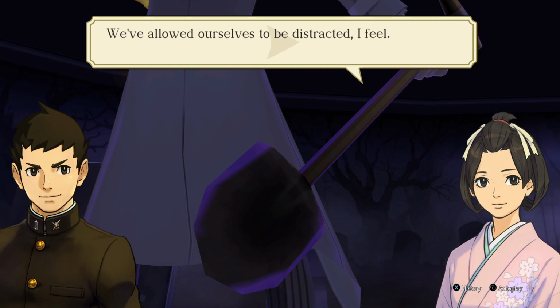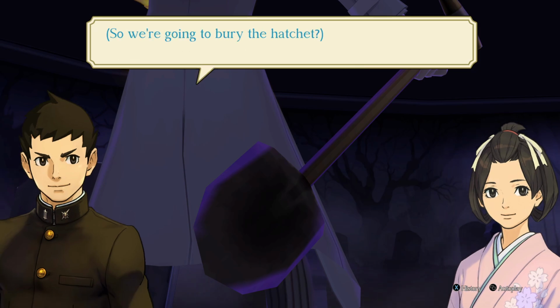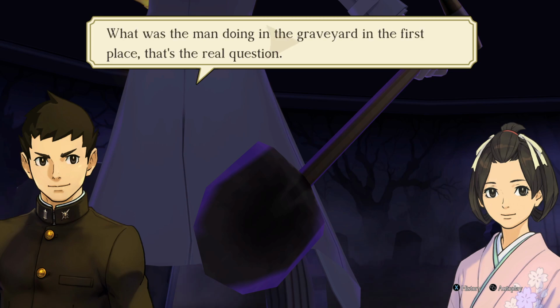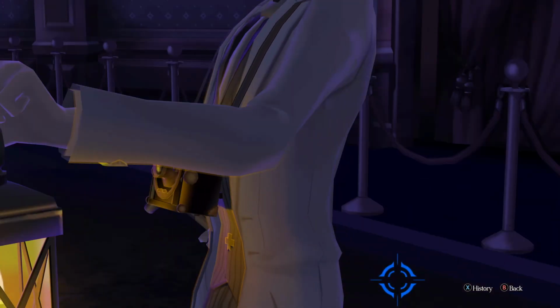We've allowed ourselves to be distracted, I feel. Perhaps we should concentrate on what the man was doing with the implement. We're going to bury the hatchet? You're right, though. What the man was doing in the graveyard in the first place, that's the real question. That's a shovel and it's for digging.